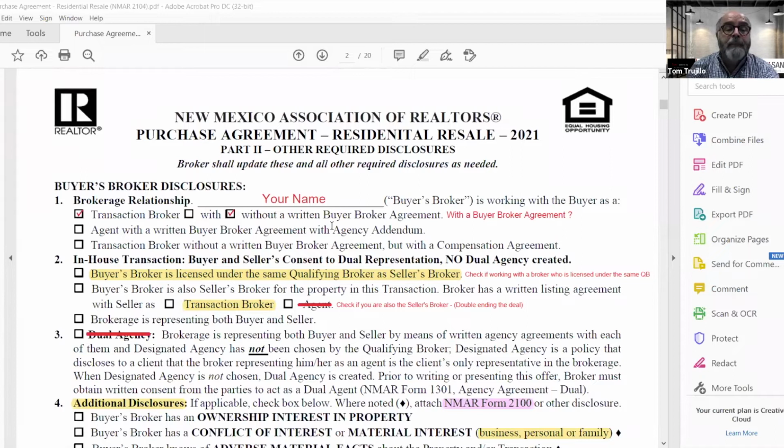Okay. Here we go. Number 2, in-house transaction. Buyer and seller consent to dual representation. There it is. No dual agency is created. The buyer's broker is licensed under the same qualifying broker as the seller's broker.